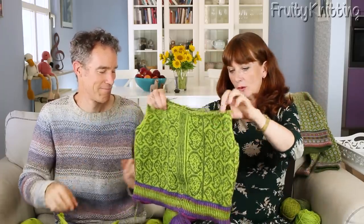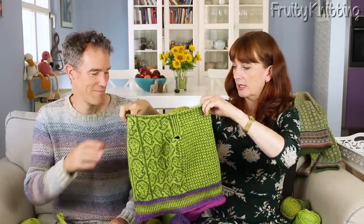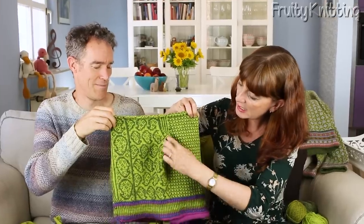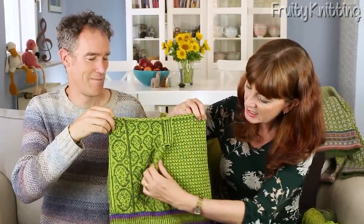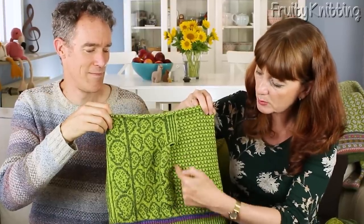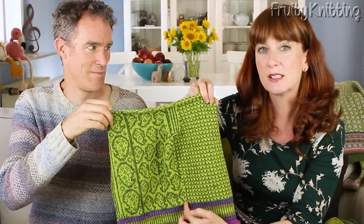So it's knitted in the round, bottom up, and if you can just hold that for me here as well, what Cecil does here, so that's the armhole, and then my armhole steeks here, but she has a column of purl stitches where the side seams would be, so it's acting like a faux side seam.